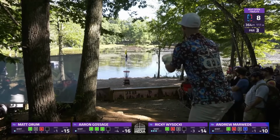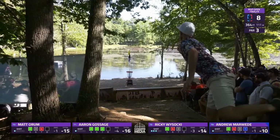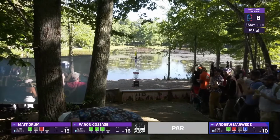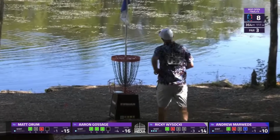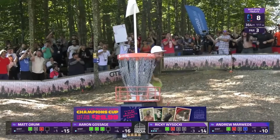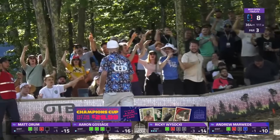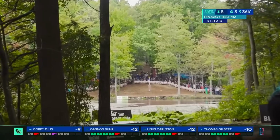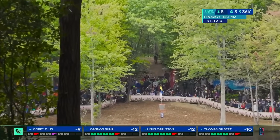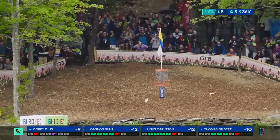In disc golf, we need things like this. Putting 3 from the drop zone. And why not keep them cheering out here on the 8th hole? This is what makes disc golf, well, disc golf. Something worth watching, something worth cheering for. That's what hole number 8 at the most famous course in the world has to offer.